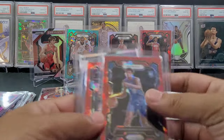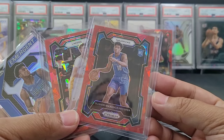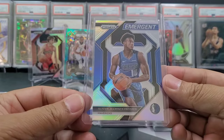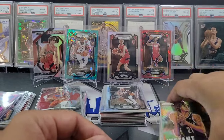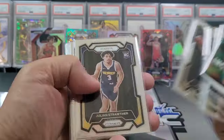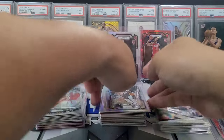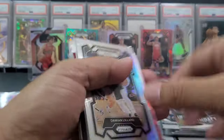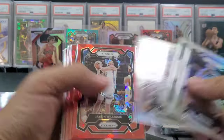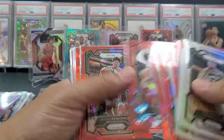For Target, we had three. Well, we actually had a lot of colored rookies. First one, Olivier-Maxence Prosper. Colin Castleton, another Olivier-Maxence Prosper. Some of our other rookies that we got, once again, we did not get Wemby, but we still got a ton of rookies, as you guys can see there. There we go. Some of our vets, once again, Prizm, always vet heavy. Nice little silver color for the PC. Karl-Anthony Towns, RJ Barrett, Jalen Cade. Hopefully Cade has a good career as well. There we go.